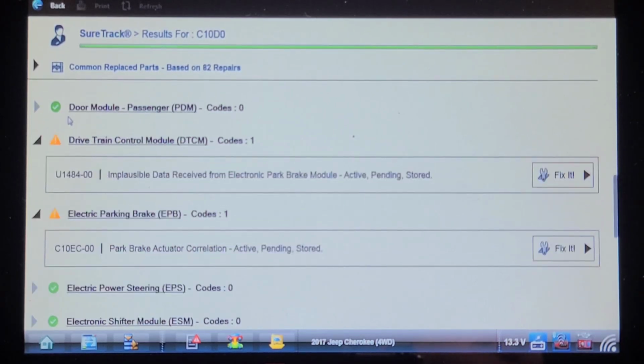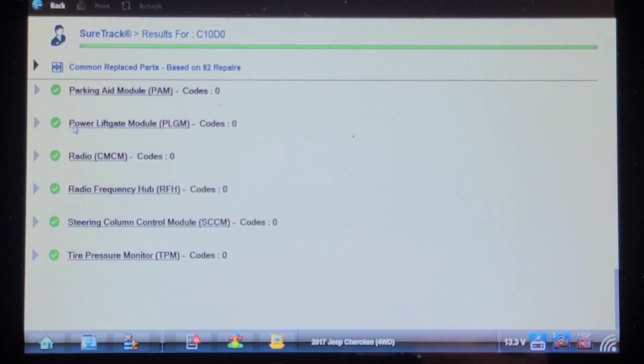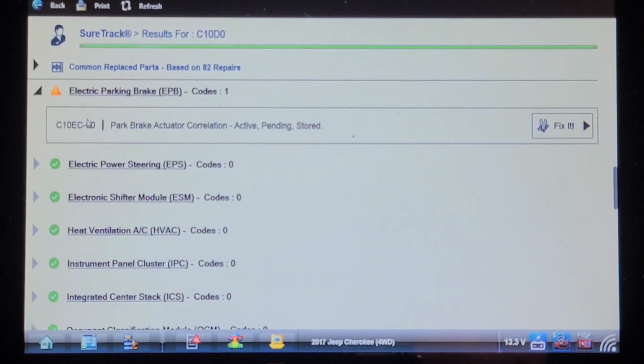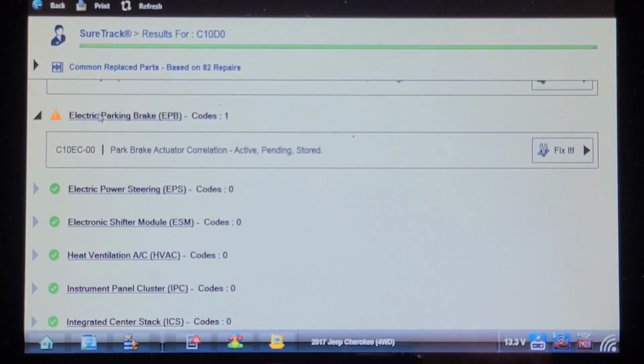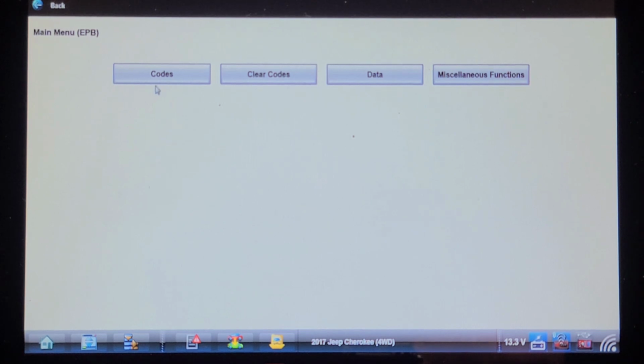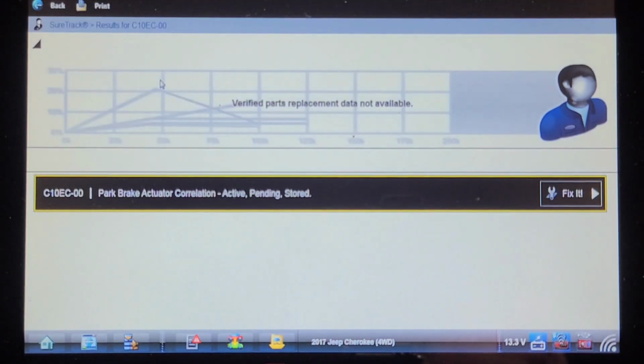Are we finished yet? Yeah, we're finished now. Electronic park brake, C10EC. No troubleshooter in the Snap-on scanner. Active, pending, and stored. Okay, well, let's look up the criteria for setting this code.